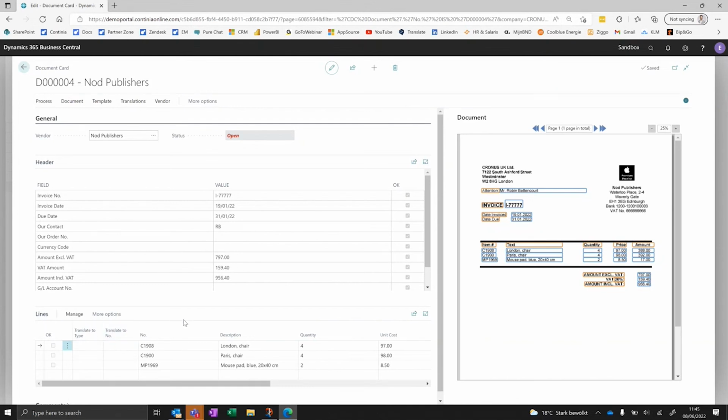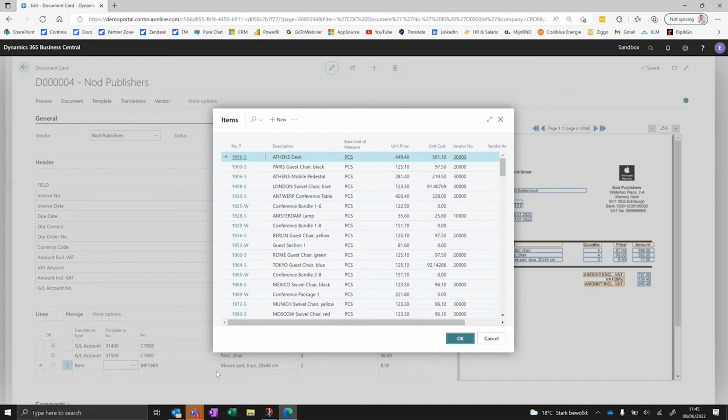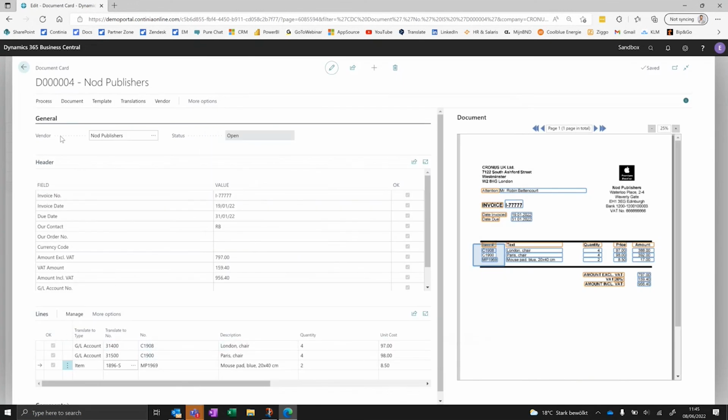without having to type anything, it captures every line that it can find. We do this a lot in the retail business as well, and they do invoice with 500, 600, 700 lines. No problem, we can capture that for you. And what we can do now, assuming that there's no purchase order to this invoice, you can code it the way you want it to be. So you can say the chair, London chair, goes to general ledger account 31400, and the Paris chair goes to 31500. Besides general ledger accounts, you can also do like item numbers, resources, fixed asset, charge items. Yeah, you can fully code it the way you want it to be. And the system will also be able to remember this for you. So the next time you order a mouse pad or a chair, it knows the translation that we made.